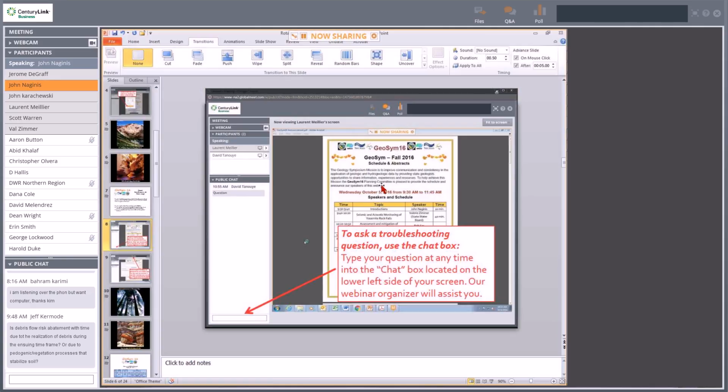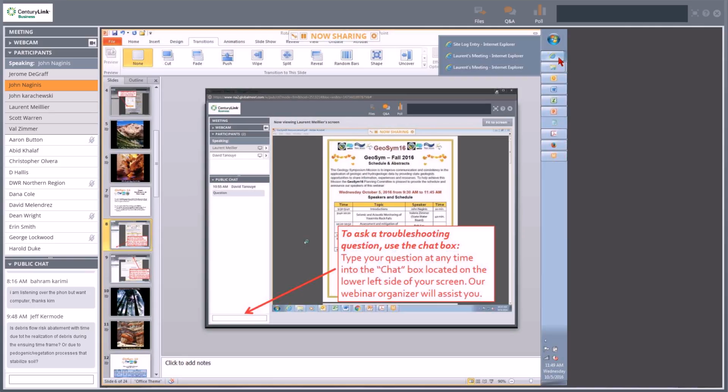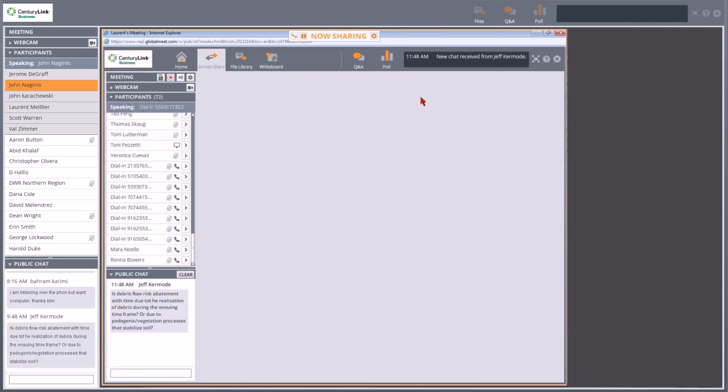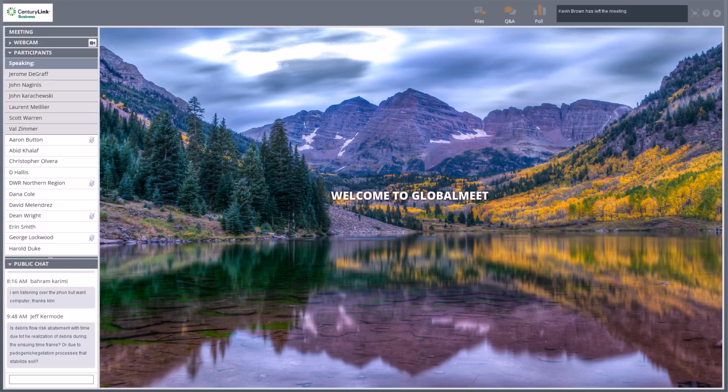Let's see. We have one. I see one under public chat. Basically, it says, is debris flow risk abatement with time due to the realization of debris during the ensuing time frame or due to pedogenic and vegetation processes that stabilize soil?